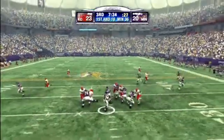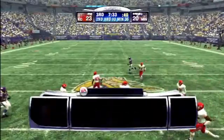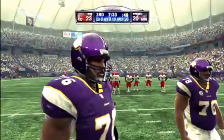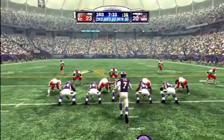Back to pass. Not much time to throw. And it's knocked loose. Arian was the intended receiver, but the pass fell incomplete. So they'll face a second and 10. Ball on the 36. Looks like 3 wideouts this time.